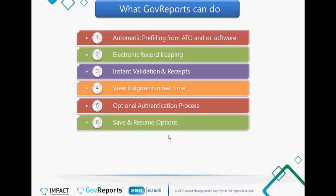Of course, one of the major benefits of GovReports is that you can save and resume your work at your own pace, at any time, anywhere, on any device.